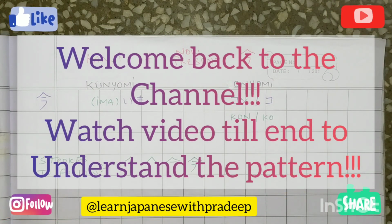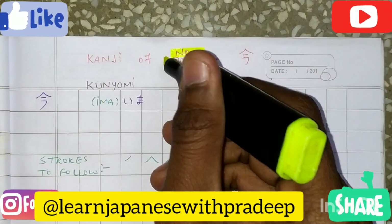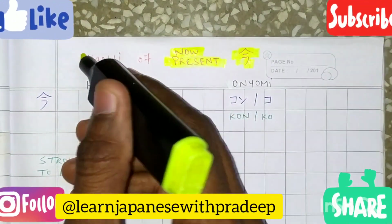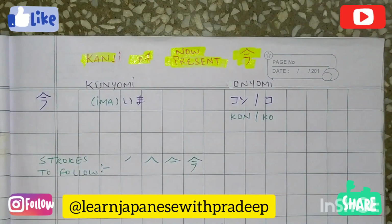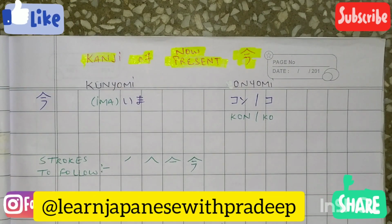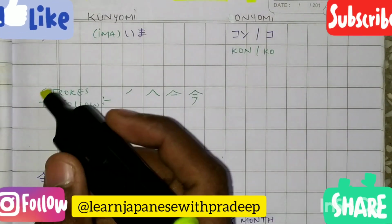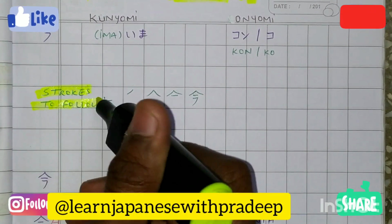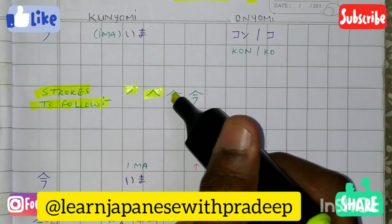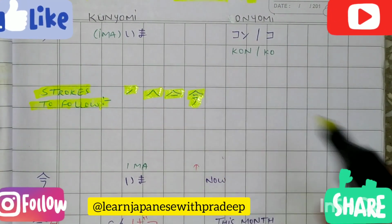This is Pradeep Sharma and today we will learn the kanji of now, present. Kyo no kanji wa ima no kanji desu. So guys, we can see here this kanji has 4 strokes. This is the stroke order which we would have to follow. Kindly focus on it. Ichi, ichi ni san, yo. This is the final kanji which is having 4 strokes.